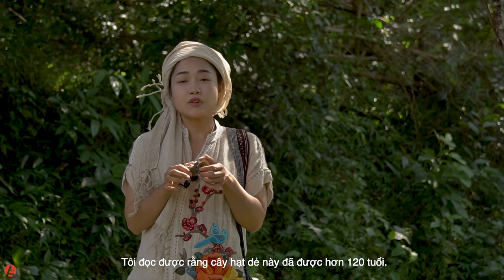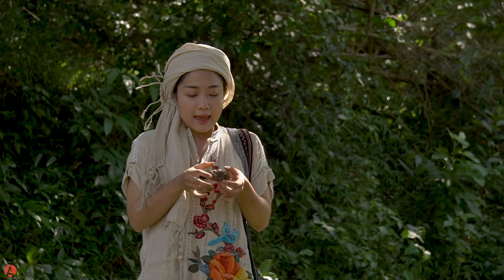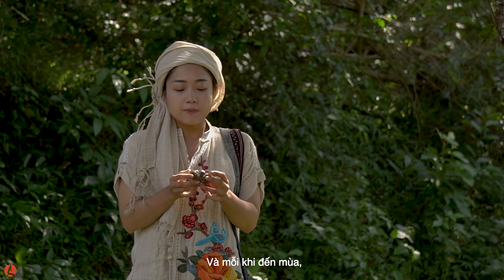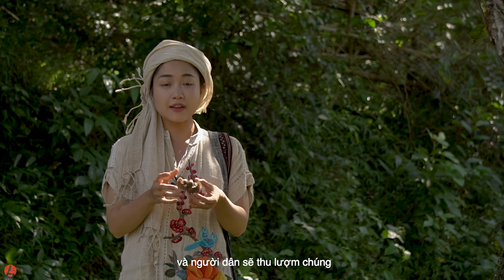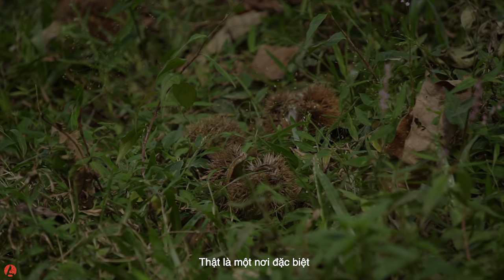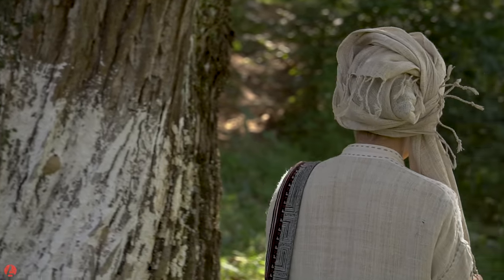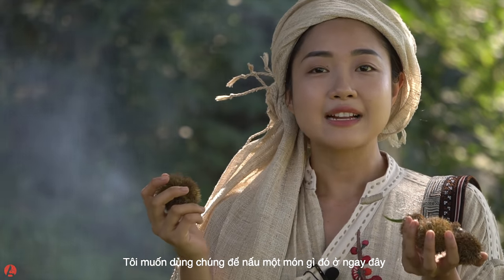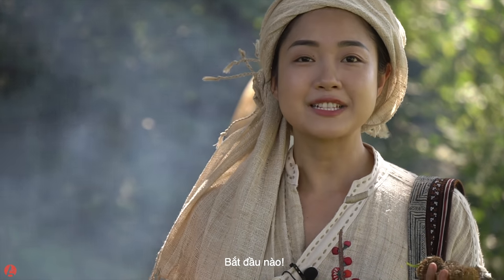I read that this tree is more than 120 years old, and when the season comes, the chestnut would fall down from the tree and then the locals would collect it. Such an iconic place. I want to use it and cook something right here. Let's do it.